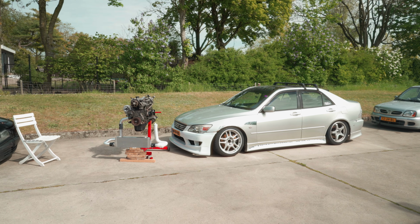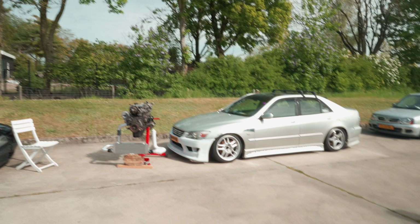I'm planning to go to Poland and drive on Shotsu, and just in general all over Europe to drift events where you can drift on dry tracks and not on wet. You only have wet tracks here. Can't wait to put this in the car.